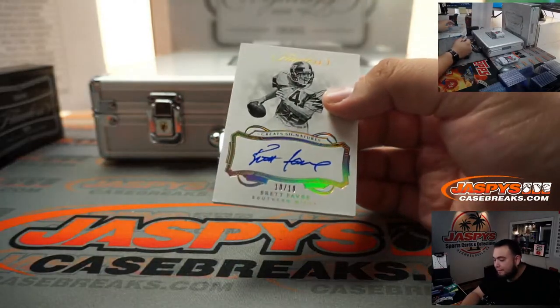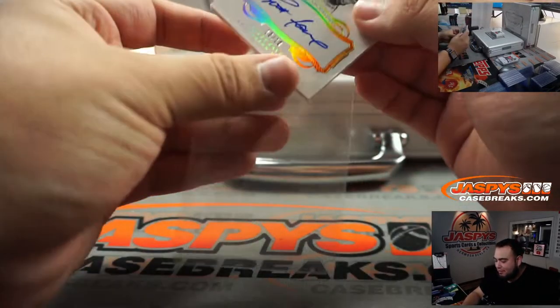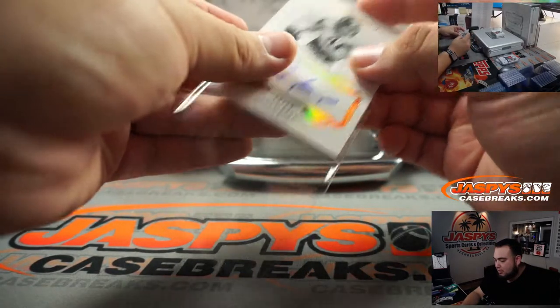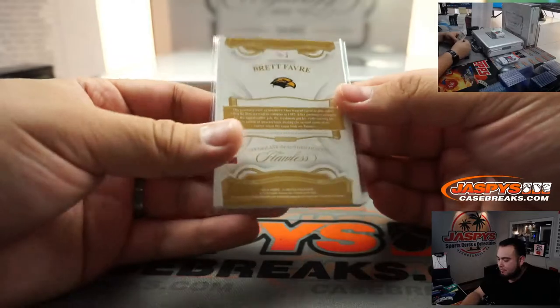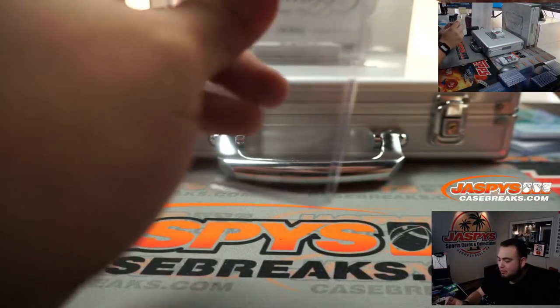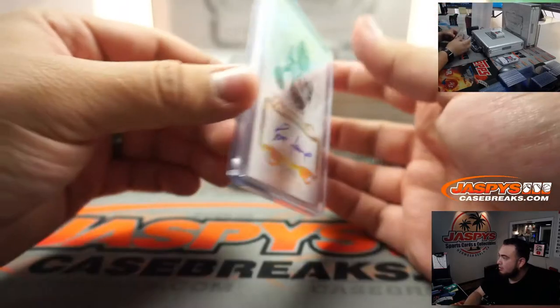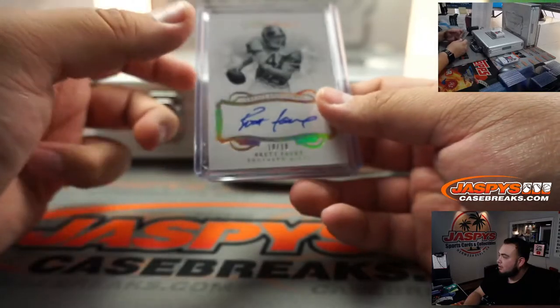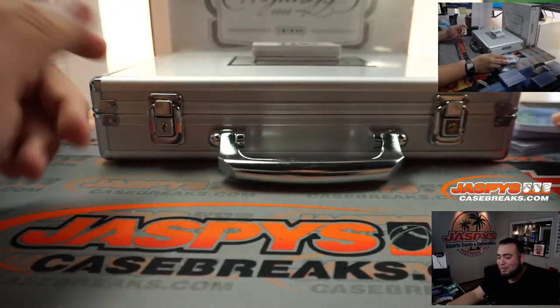How about a little Brett Favre? Brett Favre. There you go. 10 out of 10. That'll be going to the Green Bay Packers. Matthew with the Packers. 73, sorry. I knew it was above 70.